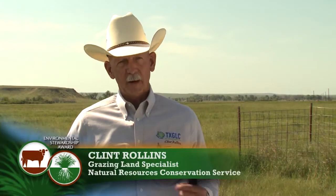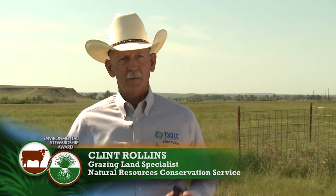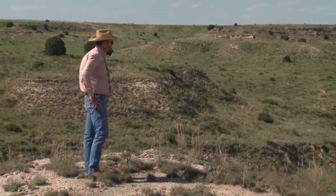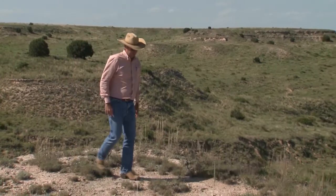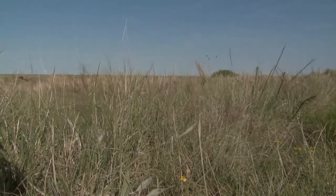I've spent 38 years working with the NRCS, and in my opinion, Dale is by far one of the most conscientious rangeland stewards I've ever worked with. His management's fantastic. They're always concerned with sustainability of the range resource, so that's what stands out.